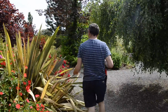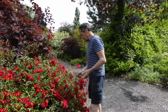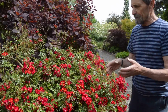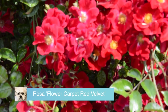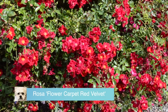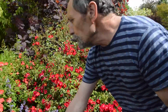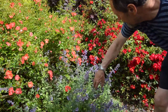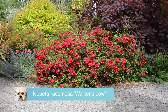And we go further on, and we have another Carpet rose. This one is Red Velvet, and lots more flower buds to keep the production line of flowers going right through the season. Some nice blue. Isn't the blue good against the reddy orangey colours? Blue tones it down nicely. That's a catmint. I think it's called Walker's Low.